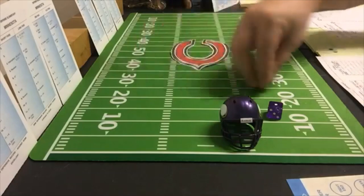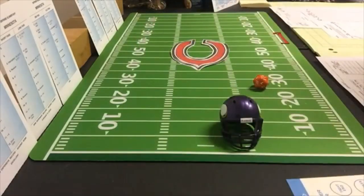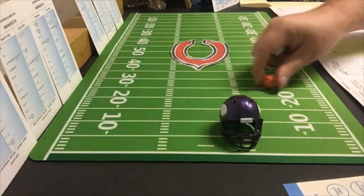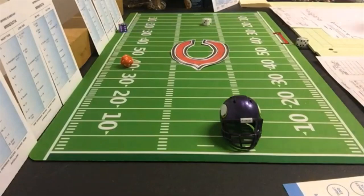First and goal from the 1. And they're going to go linebuck with their fullback, or the other running back, which is Chester Taylor. And we are looking for the run. And that is a 12. Linebuck on our defense is a short gain, so it's a 1-yard touchdown for Chester Taylor. And a touchdown for them. And what is their extra point? Is it automatic? Their extra point is automatically good, so it's 7-0.